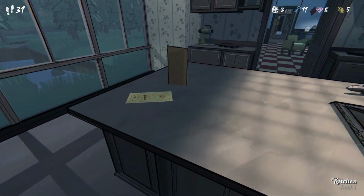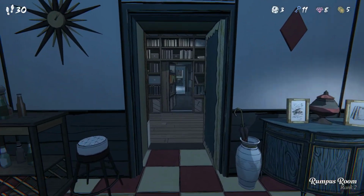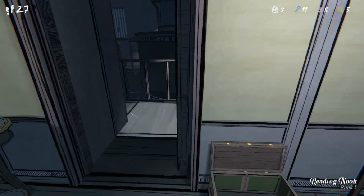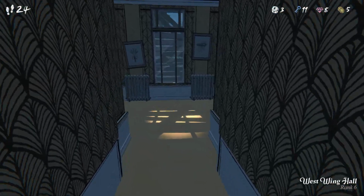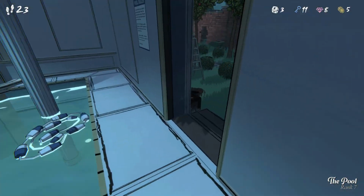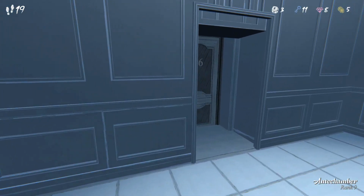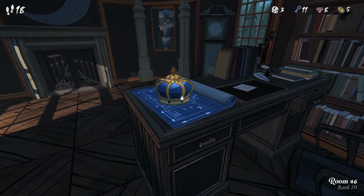Bought out everything in here, right? Yep. Okay. So we can go straight here for a while. Pool. Want to open those trunks one of these days. Dovecote into 46. And now we get the crown.